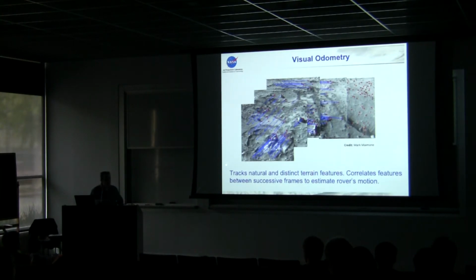Another capability on these rovers that we have is what we call visual odometry. The idea behind visual odometry is that you pick a whole bunch of features in one of the images, you take a step, and you try to match these features in the next image. You keep doing that, and you can get a relative pose between one frame and the other.